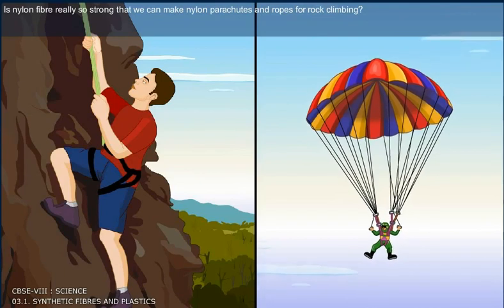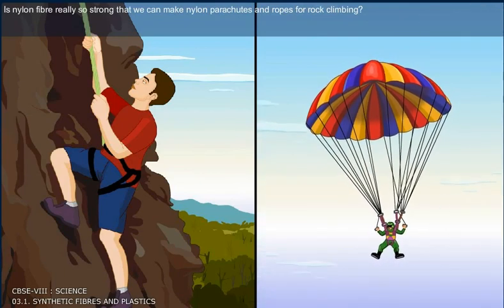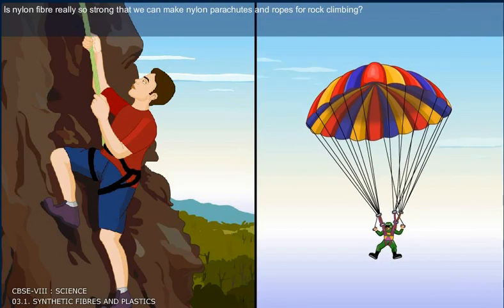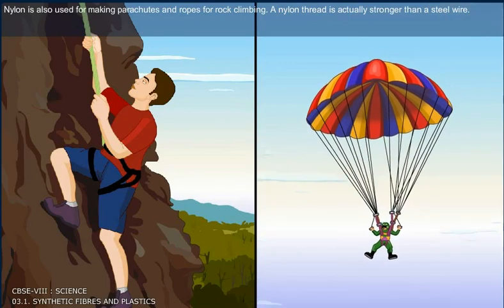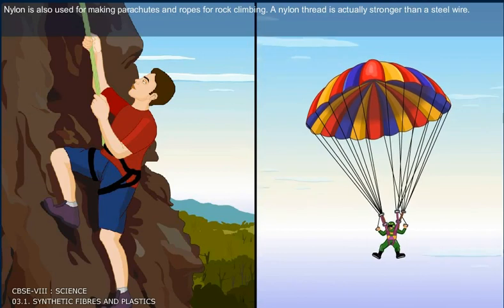Is nylon fiber really so strong that we can make nylon parachutes and rope for rock climbing? Nylon is also used for making parachutes and ropes for rock climbing. A nylon thread is actually stronger than a steel wire.